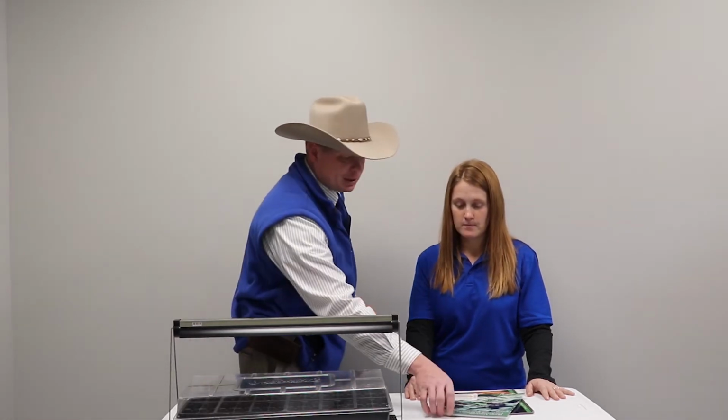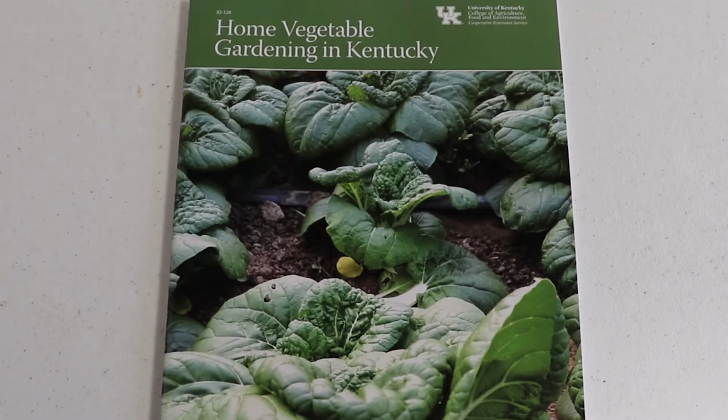All good information. You mentioned we don't get them out too early. We're really worried about that frost-free time period. And a great place to look up, at least in the state of Kentucky, is ID 128. In here is a wealth of information, including when our last predicted frost-free date would be for your area.